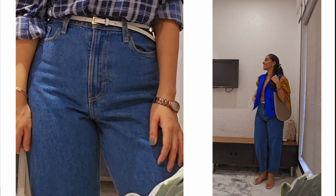The last but not the least, this blue barrel jeans which is very unique but very comfortable and is ideal for a capsule workwear wardrobe. This is going to be a very useful thing for casual Fridays.